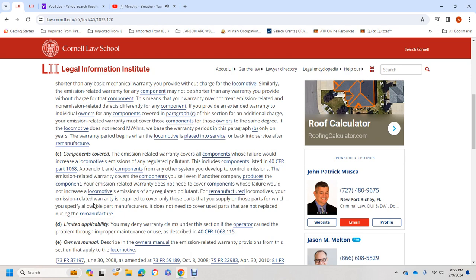The emission-related warranty must cover the components you sell, even if another company produces the component. The emission-related warranty does not need to cover components whose failure would not increase the locomotive emissions. Any regulated pollutant for a remanufactured locomotive with your emission-related warranty is required to cover only the parts you supply, those parts for which you specify the liable part manufacturer. It does not need to cover the used parts that are not replaced during the remanufacture.